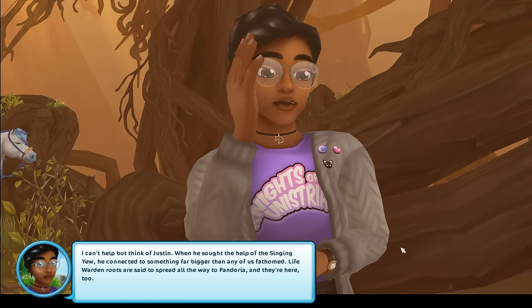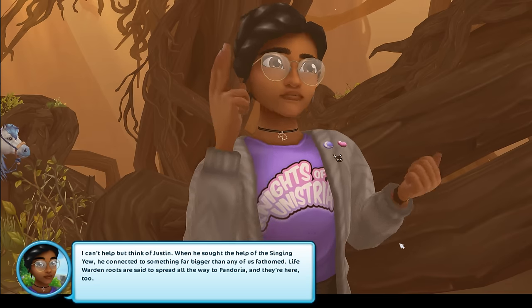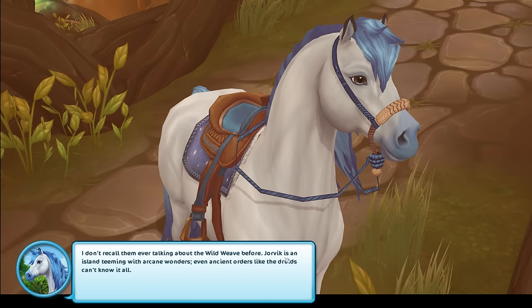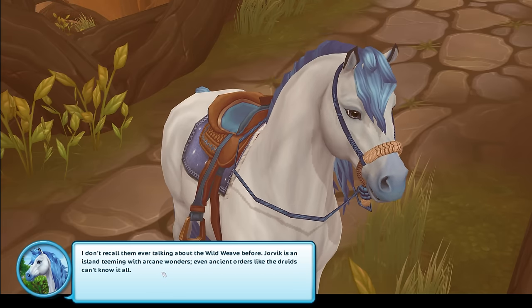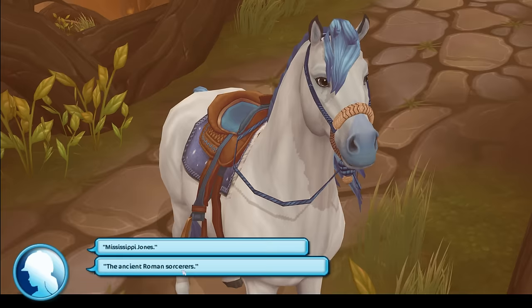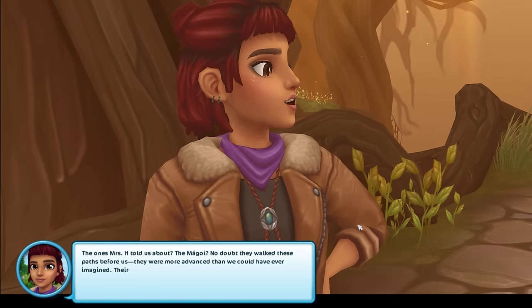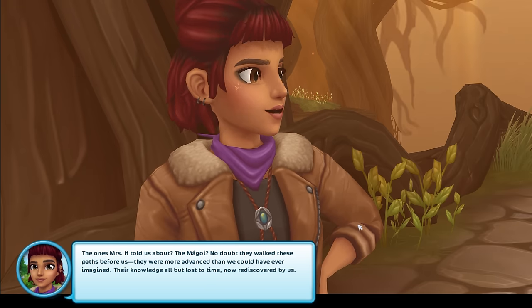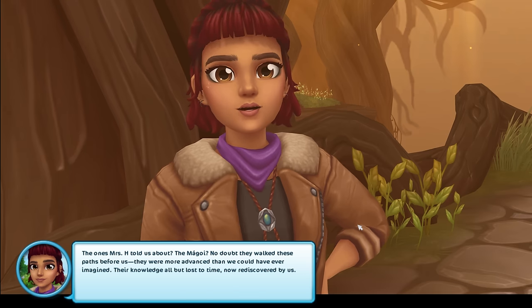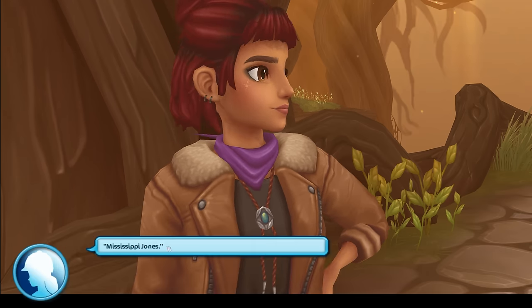Life Warden roots are said to spread all the way to Pandoria. And they're here, too. Keepers of 18. I don't recall them ever talking about the Wild Weave before. Jorvik is an island teeming with arcane wonders. Even ancient orders like the Druids can't know it all. The ancient Roman sorcerers. The ones Miss H told us about? No doubt they walked this path before us. They were more advanced than we could ever have imagined. Their knowledge, all but lost to time. Now rediscovered by us, Mississippi Jones.